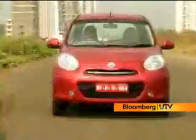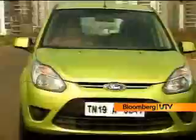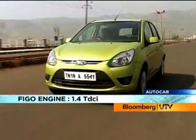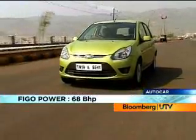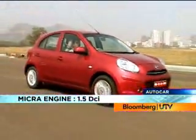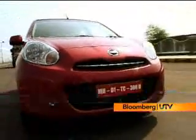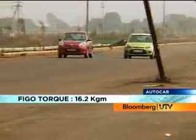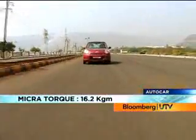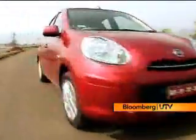Will the MICRA have the edge out on the streets with its 1.5 Tdci motor? Despite the slight difference in displacement, the MICRA and the FIGO seem quite closely matched in terms of engine. The FIGO comes with its superb 1.4 Tdci motor with 68 bhp on tap. The MICRA borrows its 1.5 Tdci motor from the Logan, and just as in the Logan, it develops 64 bhp of power. But when it comes to the all-important torque, both cars have the same 16.2 kg of torque at 2000 rpm. But what gives the MICRA the edge is its weight. It's nearly 120 kilos lighter than the FIGO.